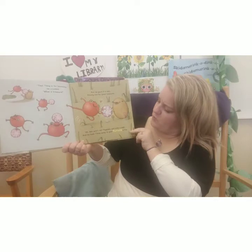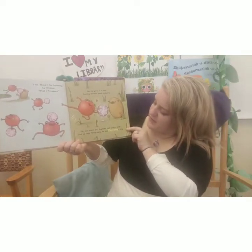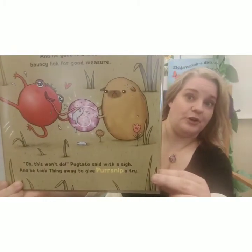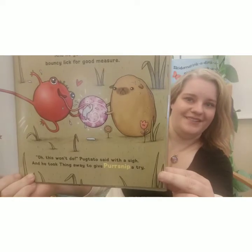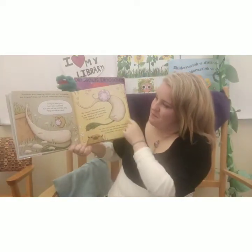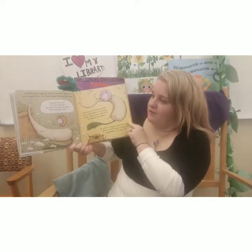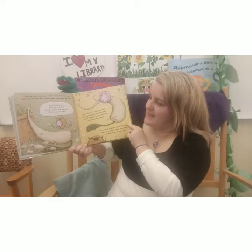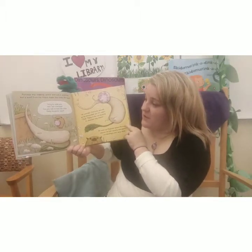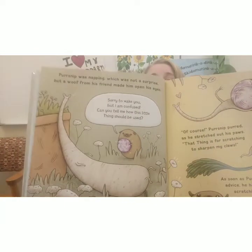Oh, this won't do, Pugtato said with a sigh. So he took Thing away to give Pursnip a try. What kind of animal do you think Pursnip might be? Yeah, that's what you think? Pursnip was napping, which was not a surprise, but a woof from his friend made him open his eyes. Sorry to wake you, but I am confused. Can you tell me how this little thing should be used? So Pursnip is a kitty.